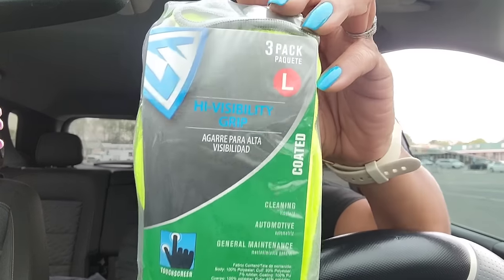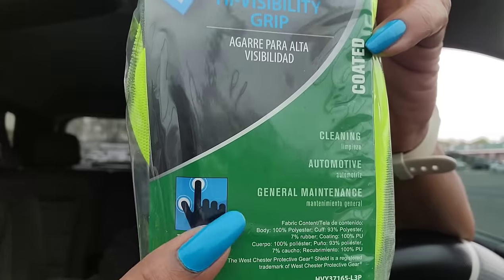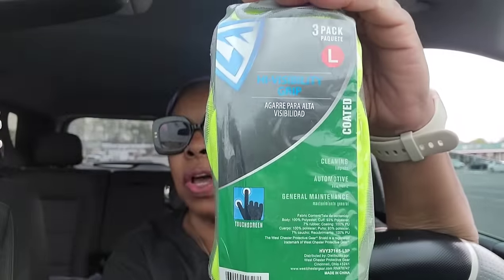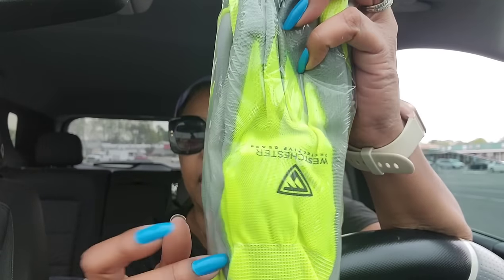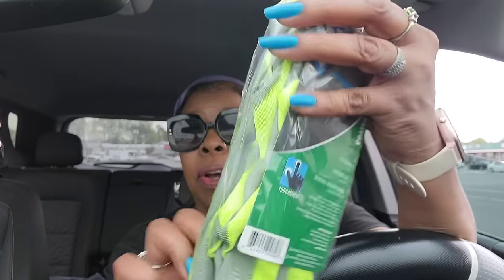And then I found these packages of gloves, and I was searching and searching for extra large or extra, extra large, so I could bless my brothers with these. But these will probably only fit me. This is 3 packs of high visibility grip, coated gloves, and they're touch screen. Touch screen, cleaning, automotive, and general maintenance, and you get a three pack of these gloves. They look like this, but they only had one box out there, which was all large. My brother's hands are much bigger than mine, so I wanted to get them a pack, but I couldn't find an extra large. So hopefully I'll find them later on. But I thought that was a great buy for $1.25 for 3.